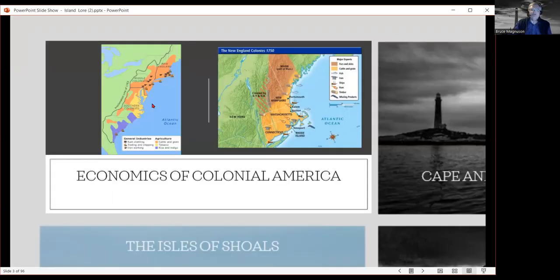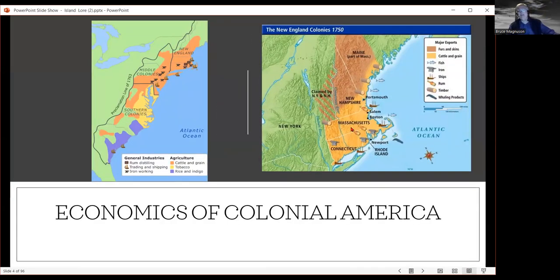So, the economics of colonial America. Not surprising, colonial America, particularly New England, was a very, very ocean-based economy. The typical exports are furs, fish, and ships, obviously. A lot of shipping is done up along the coast. Some of the major shipbuilding areas are up in Maine, in Bath, and even in Salem. Salem, I think at the turn of the 1700s, was one of the wealthiest towns in the colonies. And you have timber. And so you have a lot of shipping going on here.